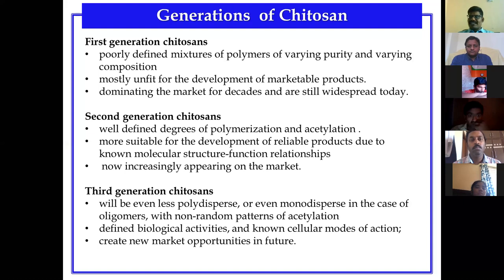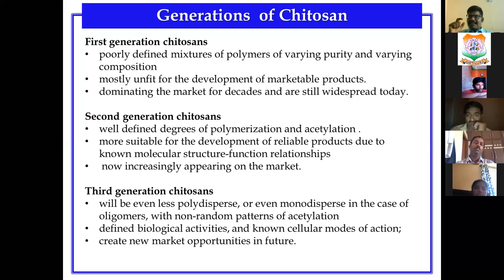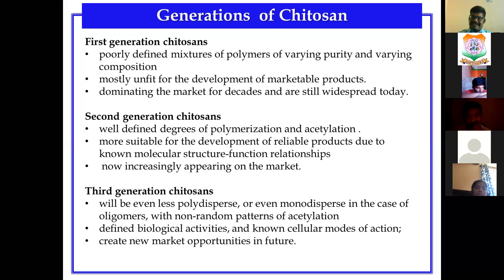Second generation chitosan has a defined degree of polymerization and acetylation, which determines the quality, viscosity and functionalizing nature of the chitosan. It is more suitable for the development of reliable products due to its known, established structure-activity relationship, and it is widely occupying the market currently.